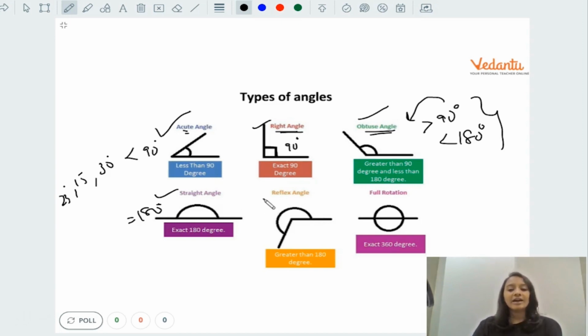Now next we have the reflex angle. When you compare the obtuse angle and the reflex angle, you'll know why we put the condition that it has to be less than 180.